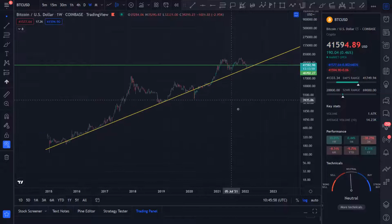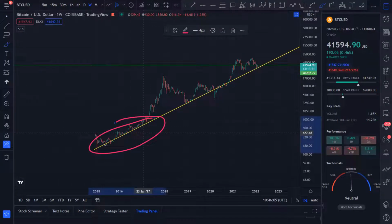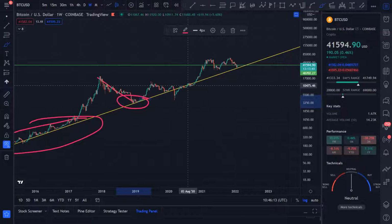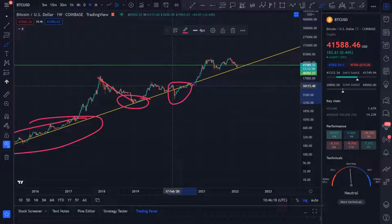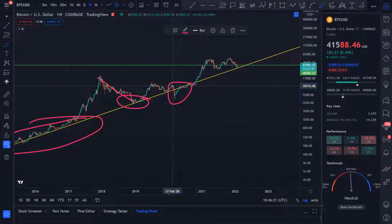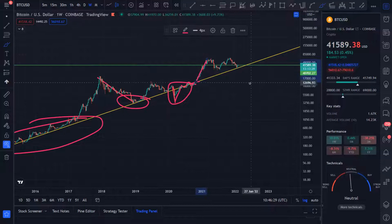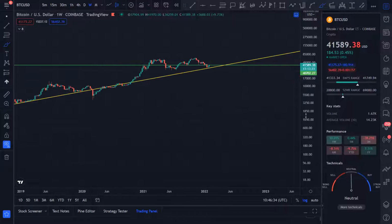Okay, look, this is the weekly time frame, and you can see this whole area was supported by this trend line. Okay, when we fell back over here, it was supported again by this trend line. This whole scenario was a corona dump. So obviously there was a panic in the market. It broke the trend line, but as soon as the confidence came back, look what happened. As soon as we went above it, price actually took off. So this trend line, I believe, is the most important trend line.